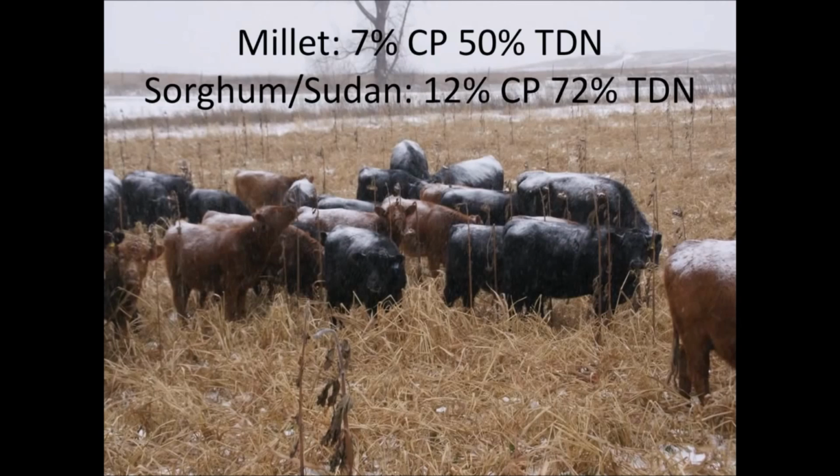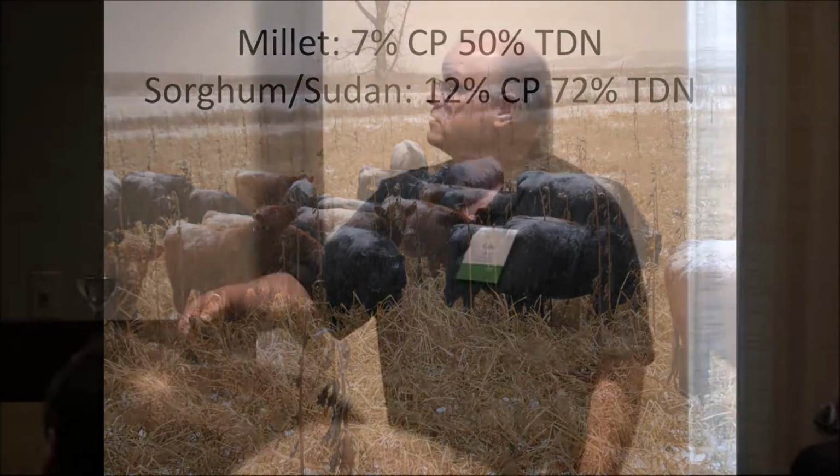Millet, I normally find, doesn't run this high a crude protein as they found in their studies. Sorghum Sudan will hold its values a little bit better, and we really like that in the mix, especially the brown midrib varieties.